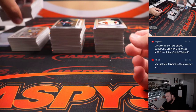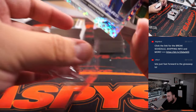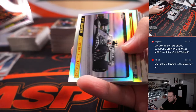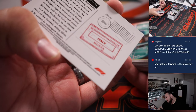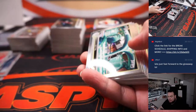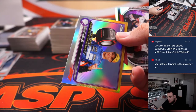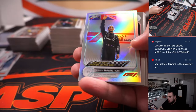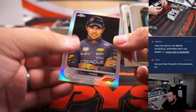Alright, guys, here we go. Three boxes left. Richard Verschoor. Purple checker flag. What is this? Looks cool. It's like a postcard. I think they actually have those like oversized too, don't they? Purple gold, Lando Norris. That is McLaren. Nice little Louis. Sergio Perez.